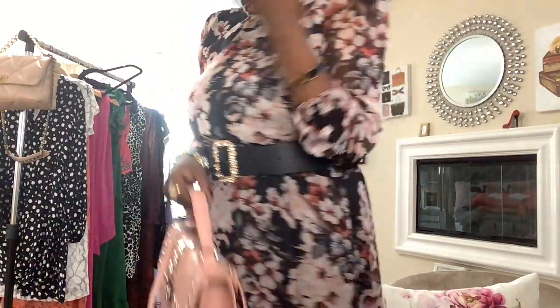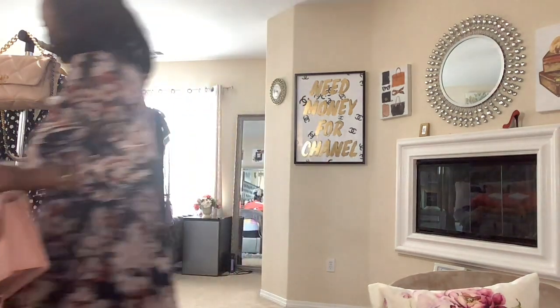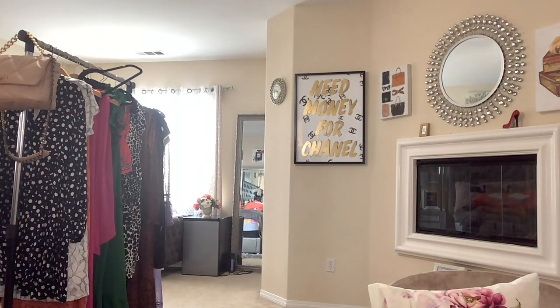Maybe after church, we'll go out to eat, then this will become a brunch dress. But then I'll take away the belt because I need to eat. Once more, I only have a tube on. So don't judge me, guys.